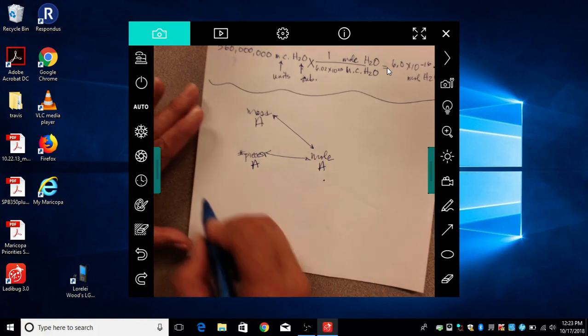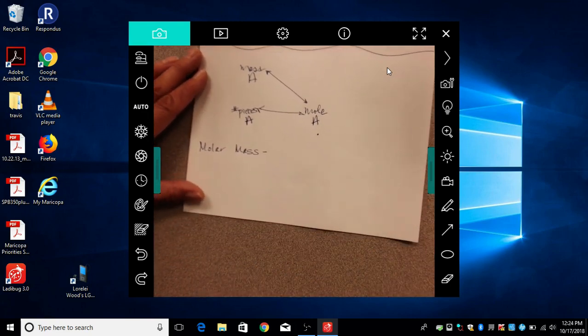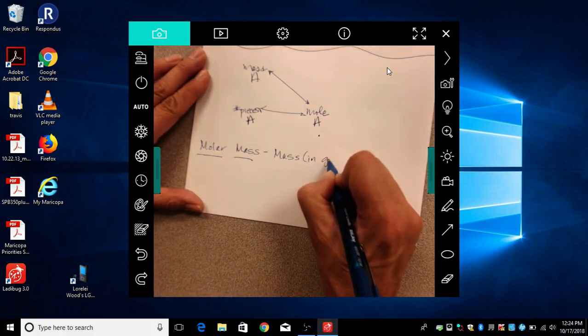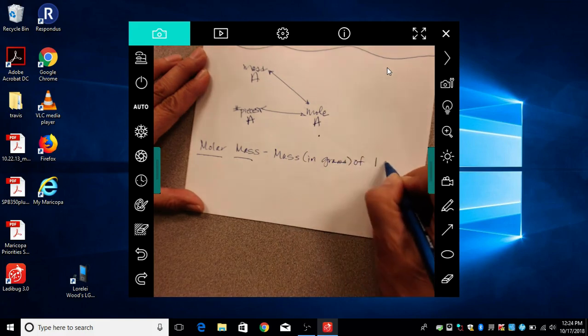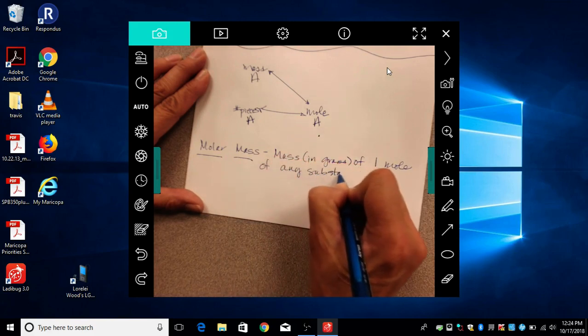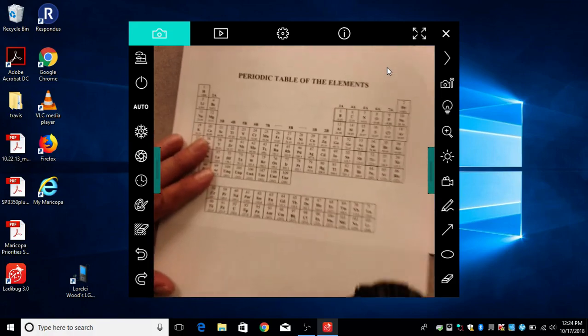Before we can go from mass of that thing to moles of that thing, we have to have a definition of what we call the molar mass. We discussed this a little bit in lab this week, so those of you on Monday may remember this definition. The molar mass is the mass, and I'm going to put it in grams, of 1 mole of any substance. It turns out the periodic table is super helpful in figuring this out. The periodic table tells us how much a mole of anything weighs based on its average molar mass.